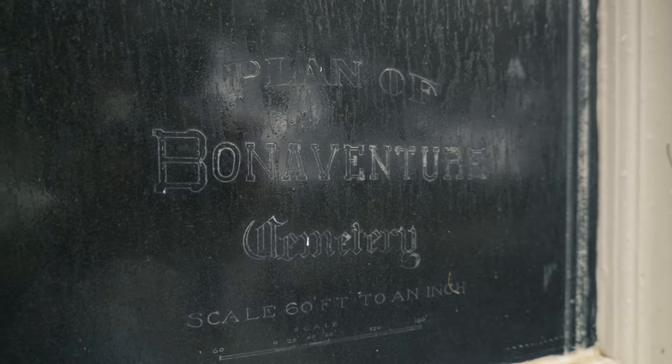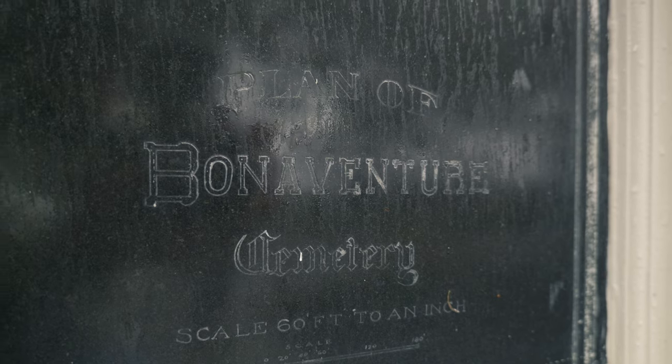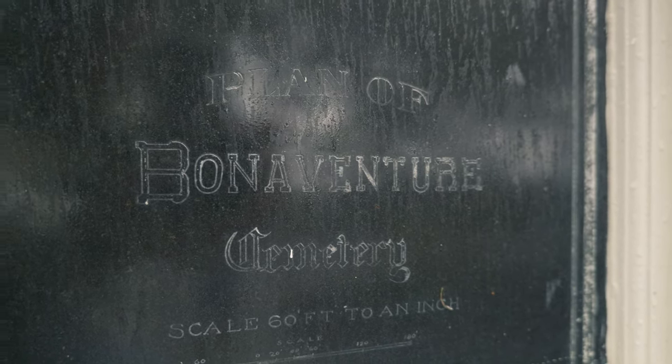Hello and welcome to a new adventure in Savannah, Georgia. We're at the Bonaventure Cemetery. We're gonna do a walking tour. There's two different types of tours you can do. There's a walking, like self-guided tour.